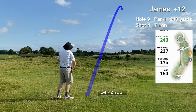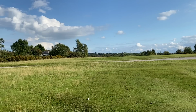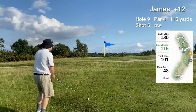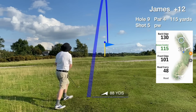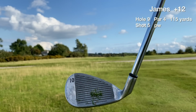If in doubt, bring out the 7-iron. Just hit it medium pace down the fairway. That's what we do for the 4th shot here. It's 115, hitting the pitching wedge. Got a terrible stance here. This course at Holywell is quite short, but you can see the stance that I had on this shot. It just really helps your game.